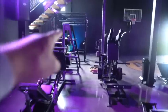So for you guys that haven't seen the gym in a while, we have crammed as much equipment in here as possible. So we got squat racks over here, all the leg equipment. I mean, we got pendulum squat, hack squat. We got everything you need.